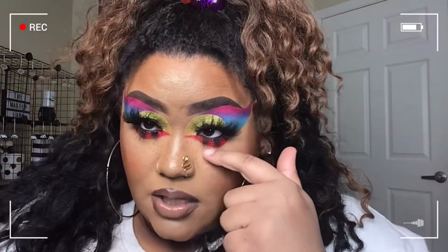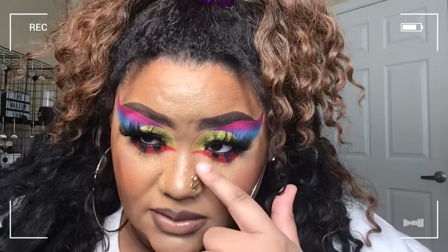Yeah, I added some bottom lashes. These bottom lashes, I believe, are from Kiss. Yes, they're from Kiss Lashes. Did I get everything? Oh, I added some little freckles.